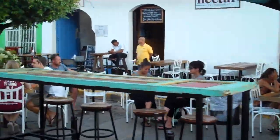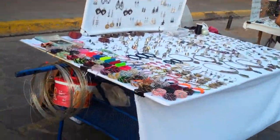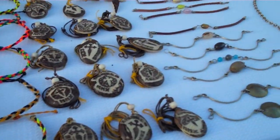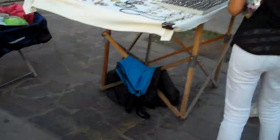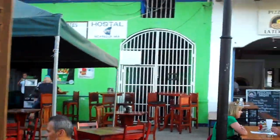On this side there are restaurants, and then on this side there are all sorts of art vendors. Someone's got their bracelets and jewelry. It's funny how people act when you have a camera in your hand.